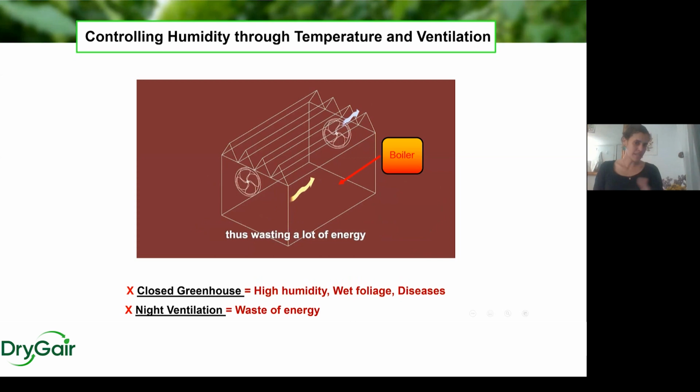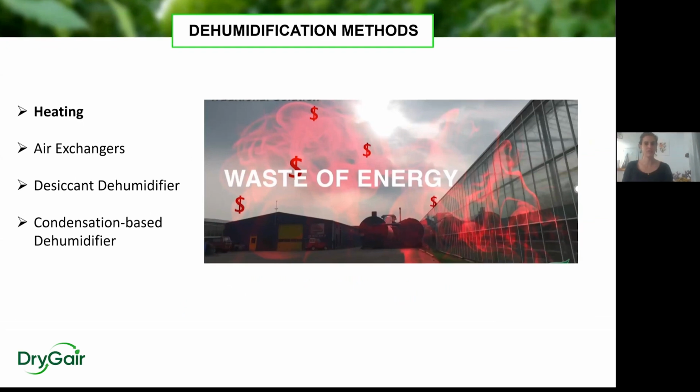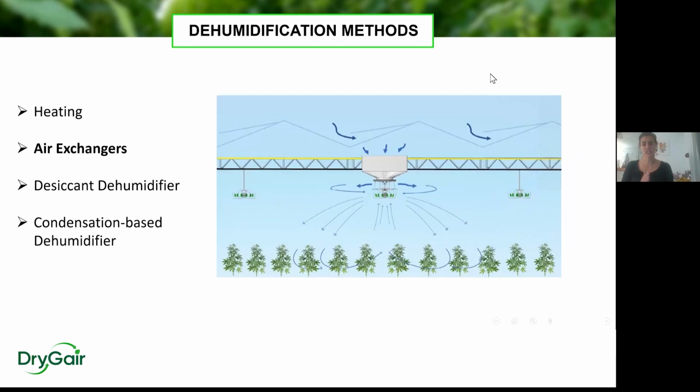We're going to go through a few of these different types of dehumidification methods to give you a more full picture of how this happens. The first is heating, which we just discussed, and that can lead to a waste of energy. And oftentimes we also see that even in the summer, for example, we will have growers that will be heating just to help treat for humidity when we're definitely in a season that doesn't require heating. I'm going to move on to air exchangers.